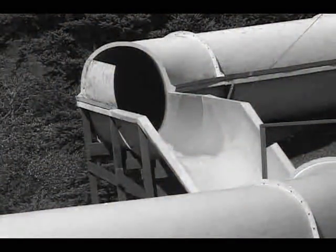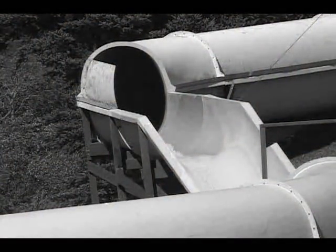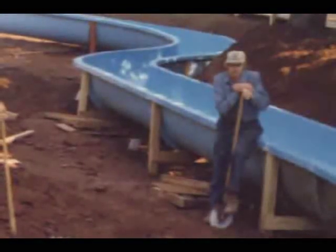So I came back from there, and I discovered a fellow who had built water slides and had molds, and he built them down in New Hampshire. So we went down, and we found him, looked at his slides, and kind of made a deal with him that we would get his molds. He would rent his molds to us, and we could make water slides.